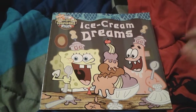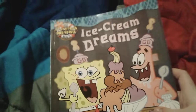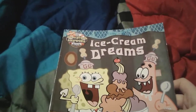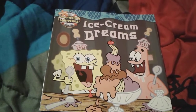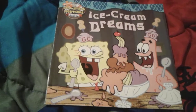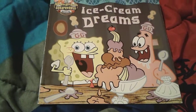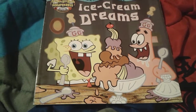And as you can see, I'm here with this SpongeBob book that's called Ice Cream Dreams. And yep, it's from the SpongeBob SquarePants movie. So as you can see on the front cover, there's Patrick and SpongeBob, and they're eating a really delicious, yummy looking ice cream sundae that they got from Goofy Goobers.